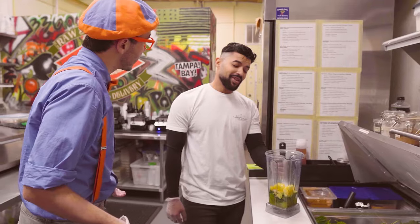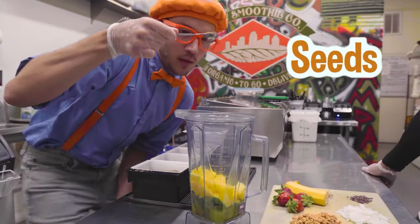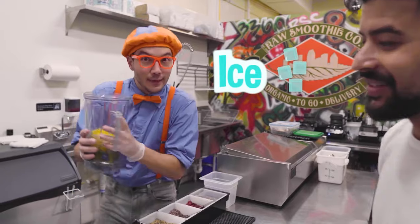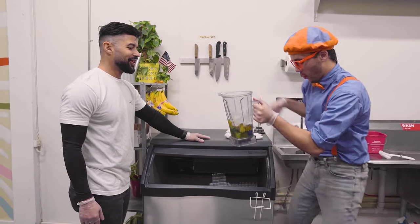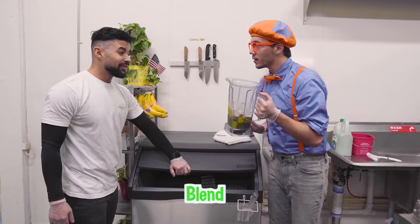Yeah. Let's put some seeds and then ice in. So just put some seeds in there? Yeah, why don't you throw some seeds in there, Blippi? Okay. Rain and seeds. Okay, let's go on to the next step. All right, let's put some ice in there. Okay, here we go. Here we go. And into the blender. Perfect. Okay, so now what do we do with it? Now we have to blend it.